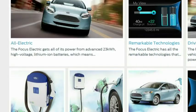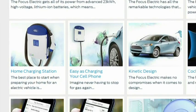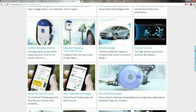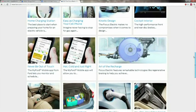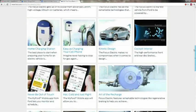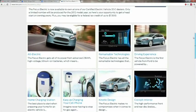The all-new 2012 Ford Focus Electric is a 100% electric, gas-free car. You'll never need an oil change ever, which is kind of interesting to think about. I guess I never thought about that with electric vehicles either. It features a powerful state-of-the-art battery. It's rated the most fuel-efficient five-passenger vehicle in America. It gets 110 miles per gallon.